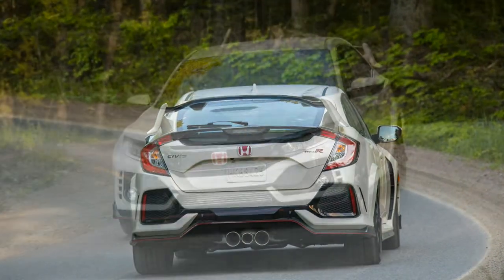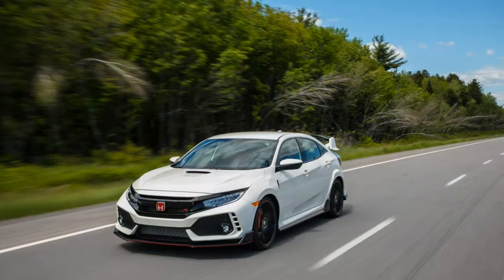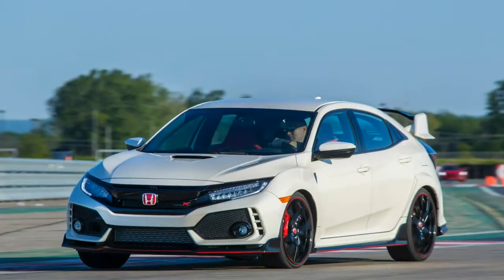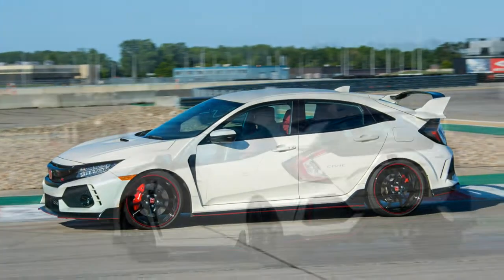The NSX is a hybrid now. The Civic Si is turbocharged. And one or the other, maybe even both, of those approaches figure into rumors that Honda may create a successor to the S2000. This all brings us to the 2017 Honda Civic Type R.